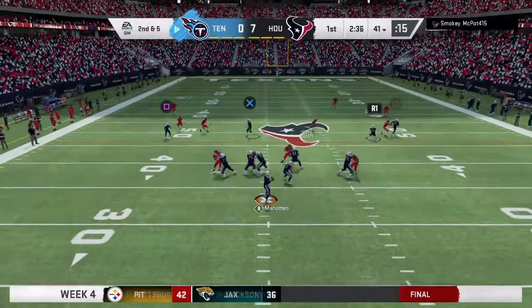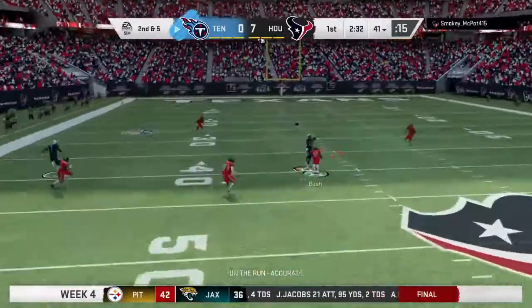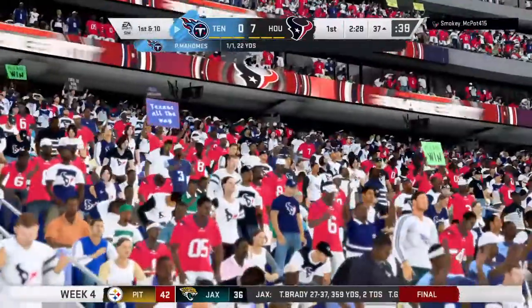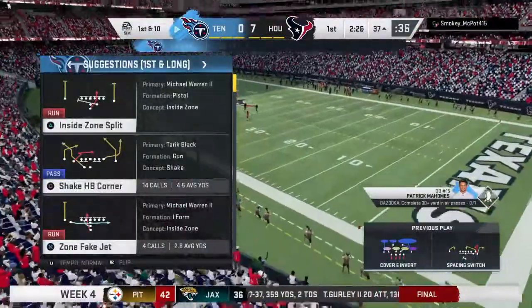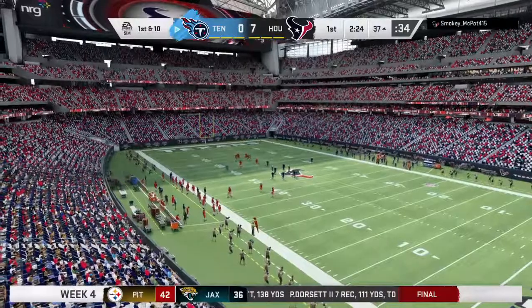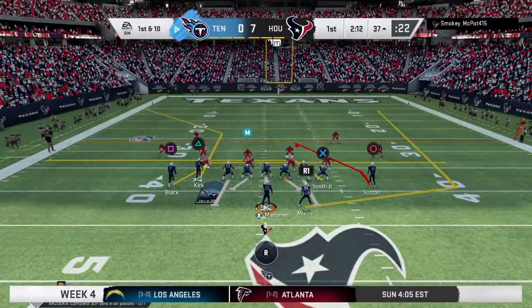From the 41, Mahomes. Dancing to his left. Oh, he's able to outmuscle him here as he pulls it in. And he's going to be taken down with another first down as the stop's made at the Texans' 37. Line of scrimmage, the 37 on 1st and 10.